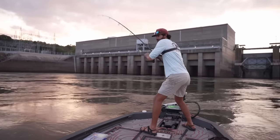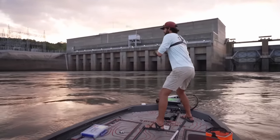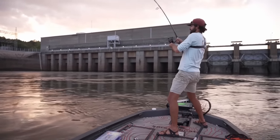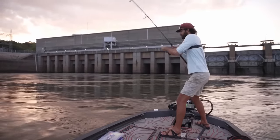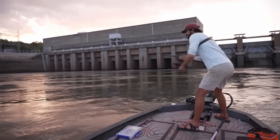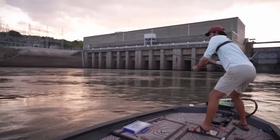I was borderline in between if it was a fish or a rock. And that's normally a good thing. It means they're big. And now he's feeling kind of, it's so hard to tell. Feels good though. All these fish feel good. I'm hoping it's a kitty cat. Oh, it's a kitty cat for sure.